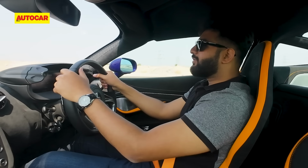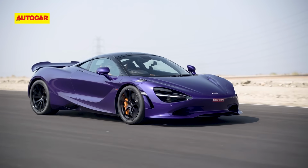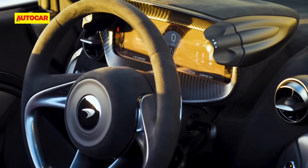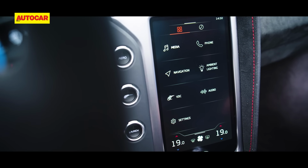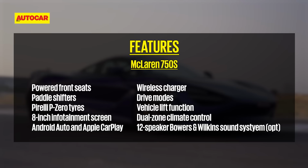What I also would have liked to continue forward in the 750S from the 720S was the swiveling instrument cluster. As soon as you put it in track mode on the 720, the whole instrument cluster would just swivel down. It would look so cool. But of course, this cluster does the job perfectly. All the temperatures that you need, all the essential numbers are on here. But that little bit of drama that you had on the 720S with that swiveling instrument cluster would have been just perfect.